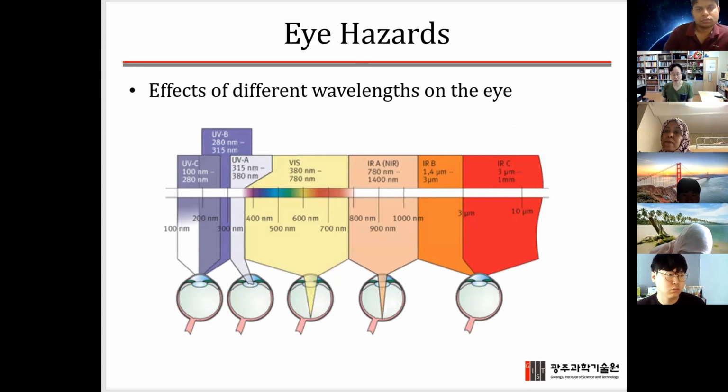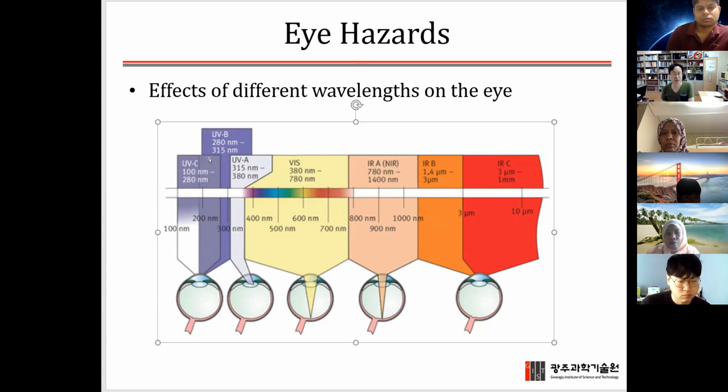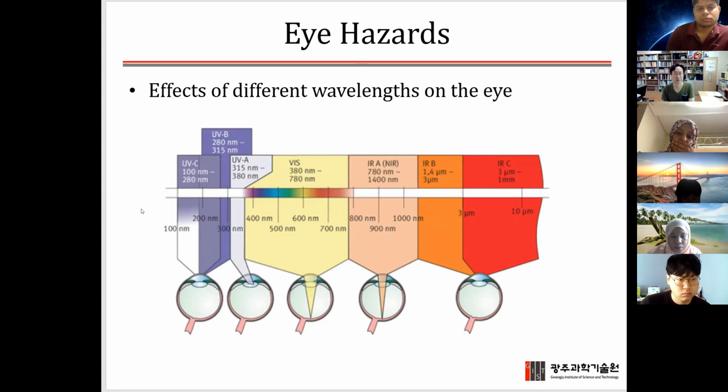In this example, you are seeing the range from UVC to IRC wavelengths. Ultraviolet has three different regions, which we call A, B and C. UVA is the longest wavelength, UVB is second, and UVC is the shortest wavelength range. As you can imagine, UVC has the highest power compared to B and A, because the wavelength is getting shorter and the frequency increases, so it has a higher energy.